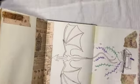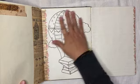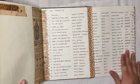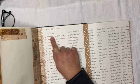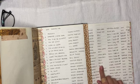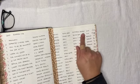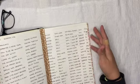So then we're back here. I taped the pages as best as I could. This is another drawing that I was working on. And then this is my reading log, where I had the title of the book, the name of the author, the genre, if it's middle grade, adults, young adults, all of that. Then I have if it's an audiobook and what application I'm using, if I own it or did I borrow it, and then the length of the book.